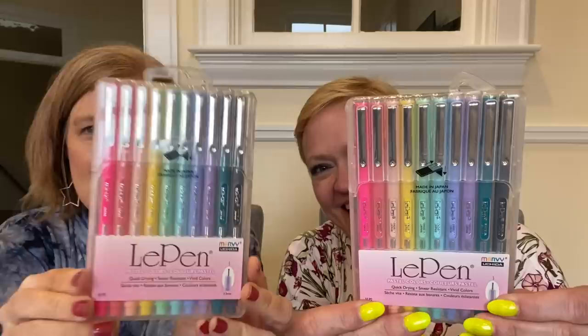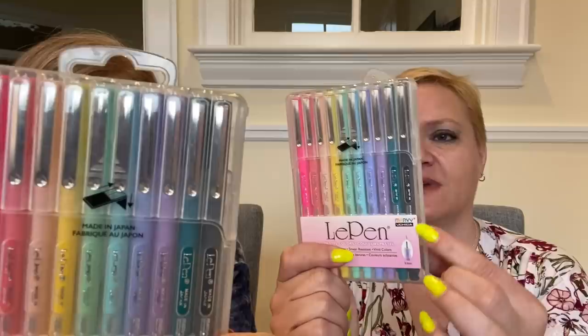So we went to the back of the store, and we both love these pens. They're our favorites. We got La Pens. But they're pastel. Yeah, these are the pastel ones. Aren't they pretty? And there's a nice gray on the end. The colors were really, really pretty. I'd never seen this set before. I haven't either. Because I'll buy them from Amazon, although they're harder to find on Amazon.